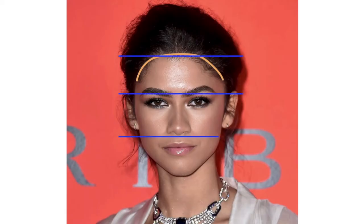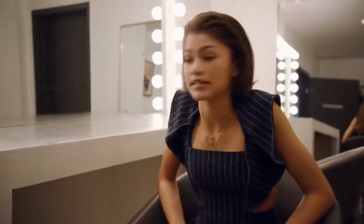Zendaya has a quite low hairline. Her upper third of the face is only 30% of her total facial height, with the average being around 35 to 40% for females. A lower hairline is in general a neotenous trait, since hair density and lack of regression is an indicator of youth. And this is more the case with men though, since most females don't experience the same kind of hairline recession with age. Although higher hairlines can still look youthful in women, in general a lower one will make the face appear more feminine and youthful.